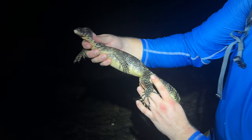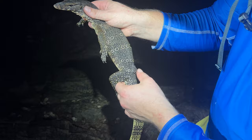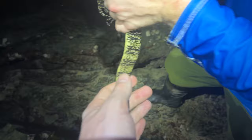Beautiful animal. People love monitors. I think they're okay. They're cool lizards for sure. He's got some shed skin stuck on his back. Oh, actually, I just realized he's all in shed. He's in shed up top. The tail isn't though. That's why it's so vibrant. If we shed this off, it'd be a lot more vibrant than it is right now.